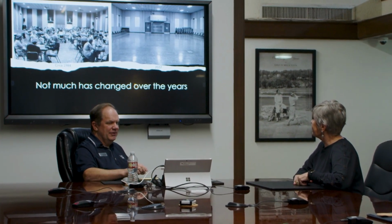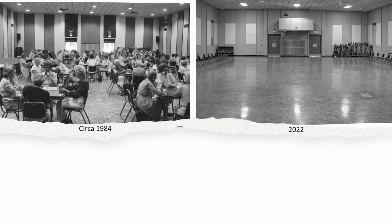Also, on the left-hand side, we have a picture circa 1984. Looks like some card players enjoying themselves. And then the same room in 2022, earlier this year. Once again, nothing much has changed over the years, and it's pretty much the same. It's just the building is seeing its age.